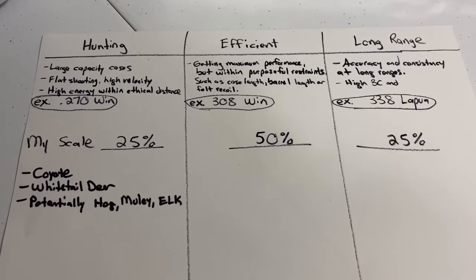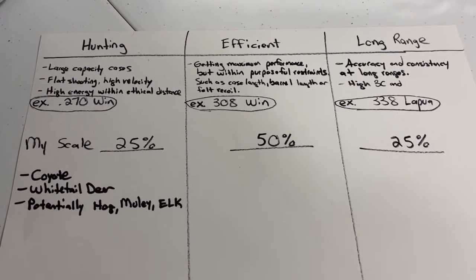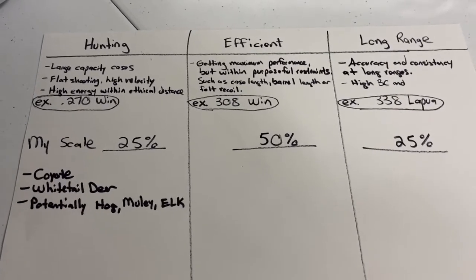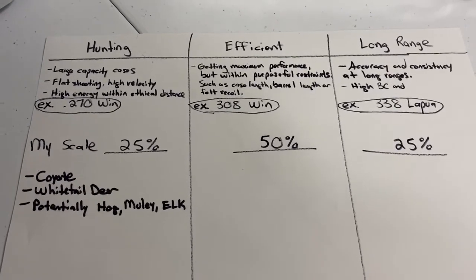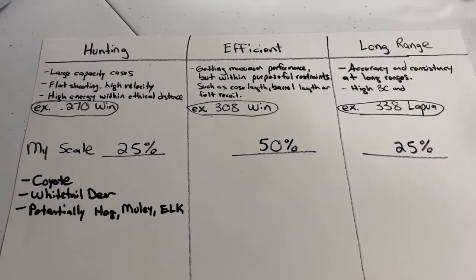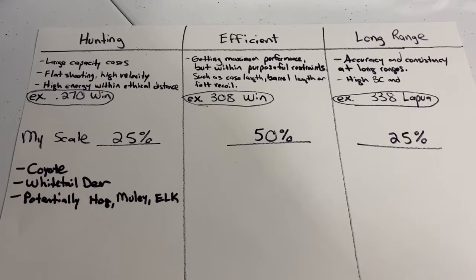So I think it's just really cool that you can get efficiency out of certain cartridges, and they don't need the long barrel. They don't need all those other things, and they recoil less. I just think that's really cool.